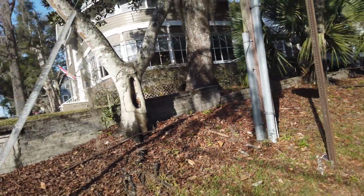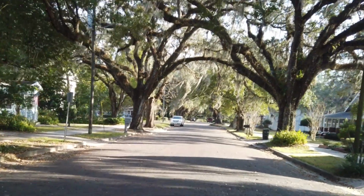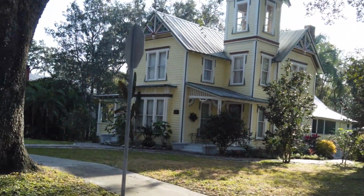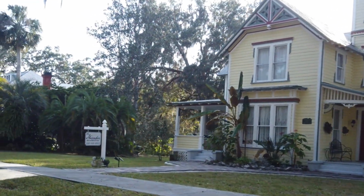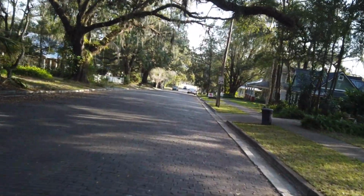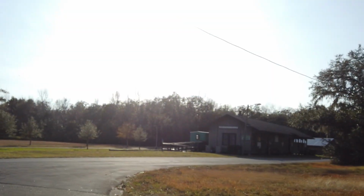It's one of the old Florida look. The big old live oaks. Yes. And brick streets. Yeah. Another yellow house. We seem to come across those a lot. The neighborhood seemed pretty quiet.